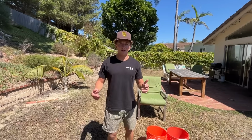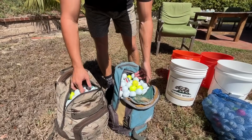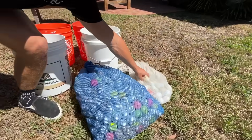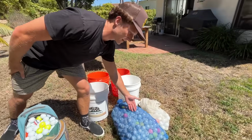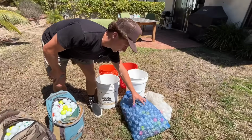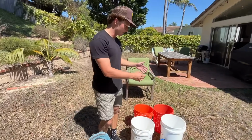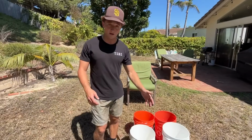All right, we just got home a bit ago. These were all the golf balls that we found on land. 2 backpacks full. A lot of them look really solid, which is sweet. And then in these mesh bags is all the balls that we found in the water. I know it might not look like there's that many water balls. Like this mesh bag looks like it's the same size as almost one backpack. But this mesh bag is really, really heavy. It might be heavier than both of these backpacks. So we're gonna dump them into these buckets, separate them 2 and 2, and we'll see where we found more balls, water or land.